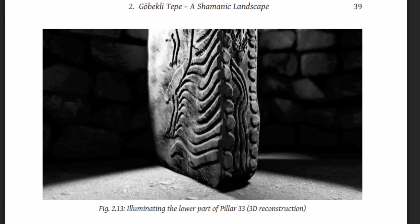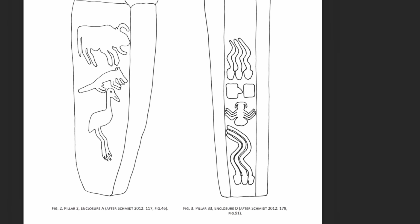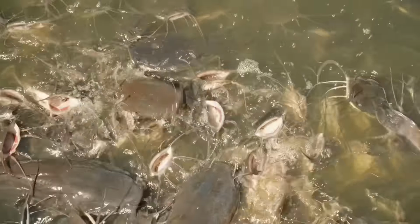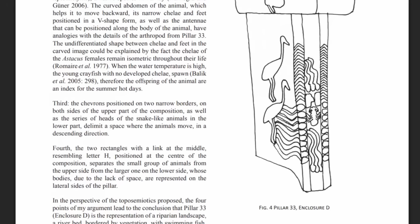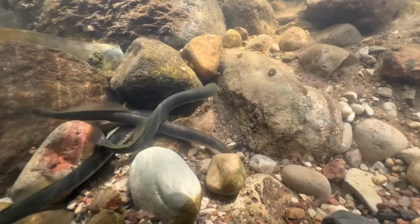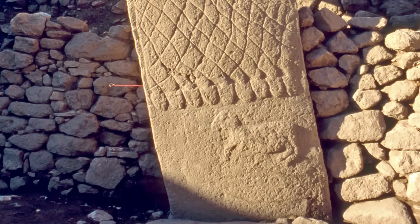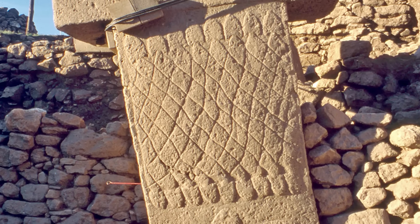On each pillar where these animals appear, they're shown in dense groups. This is definitely a clue, as snakes don't group together like that or school in unison. Fish do, especially during the spring spawning, the time when their activity would have been the greatest. Additionally, these carvings with the elongated and slender bodies match spiny eels, also native to southeastern Anatolia. These 8-shaped objects on this pillar match fish traps, a net fixed between two poles.